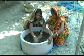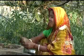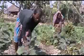Making compost with worms is easy, cheap, and can be done in a short time. It improves incomes of rural people, not only for the farmers who produce the compost, but also for those who use it.